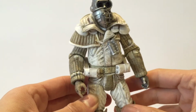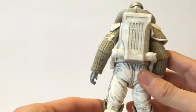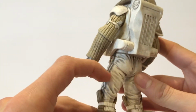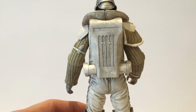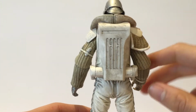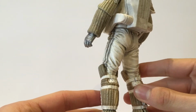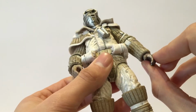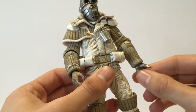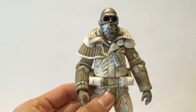Visually, it's a very nice figure. I can't criticize it visually. Neca always do a good job with their detail. Things like having the black in there, really nice paint apps. Even the back there, you can see the scuff marks on the back of the hoodie there, the helmet. It all looks very nice. That's one thing I will say. I'm interested to see what the design rationale was behind having one silver hand, but other than that, it does look really cool.